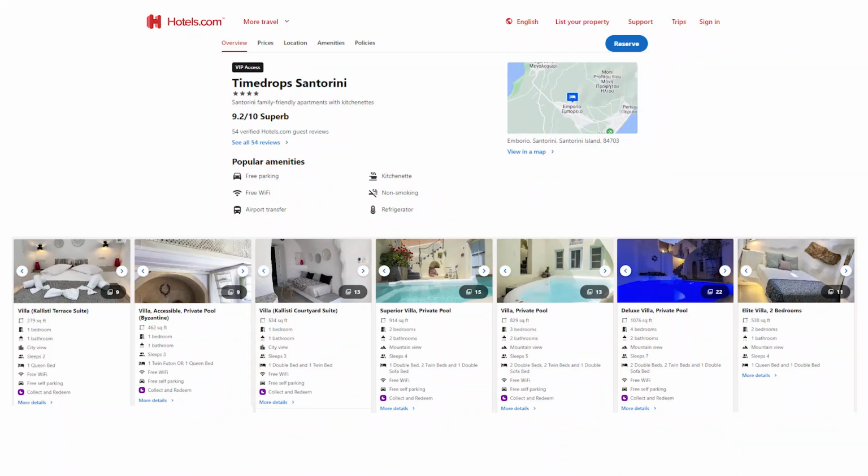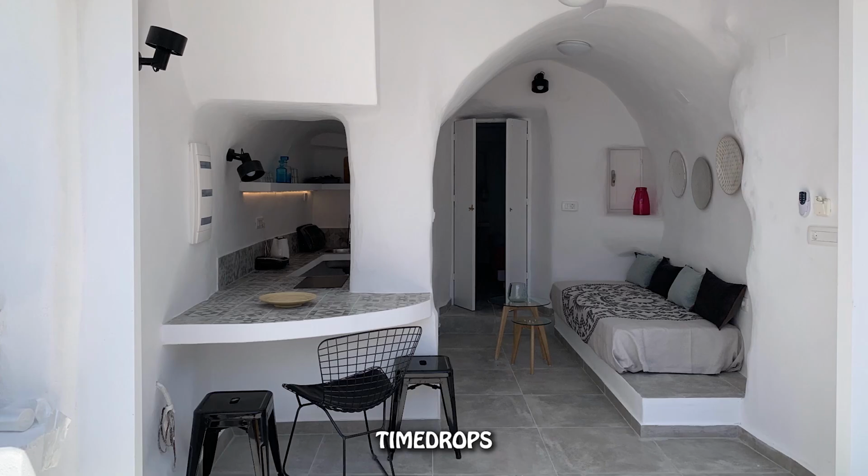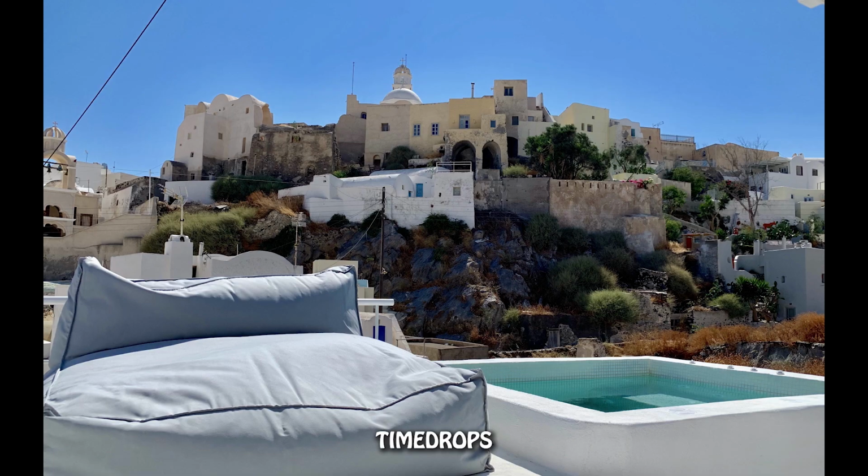Alright, so first we have Time Drops, which once again is a group of 7 different villas in various locations in Emporio. These are all houses that used to be inhabited by locals and have now been renovated to accommodate tourists. Prices go from 200 to 350 a night.